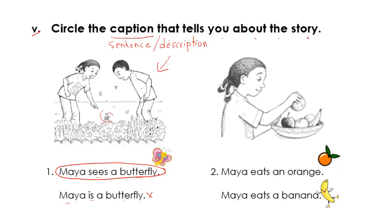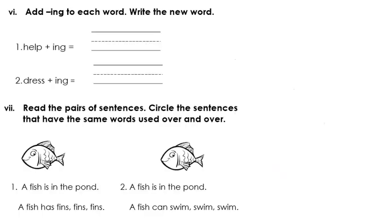Number 2, we also see a girl and she's picking up a fruit from the fruit dish. Number 2, so Maya eats an orange. Maya eats a banana. So which one is the right answer? Of course, it's the first one. She's eating an orange and she's not eating a banana. This skill is really easy and fun.